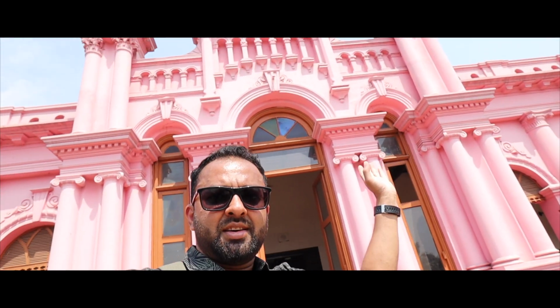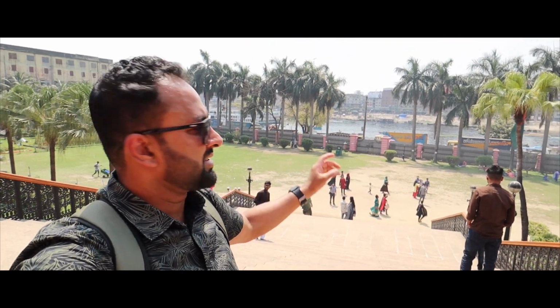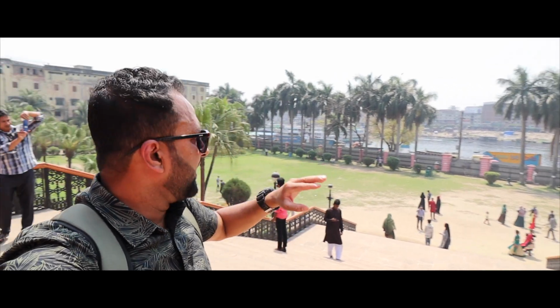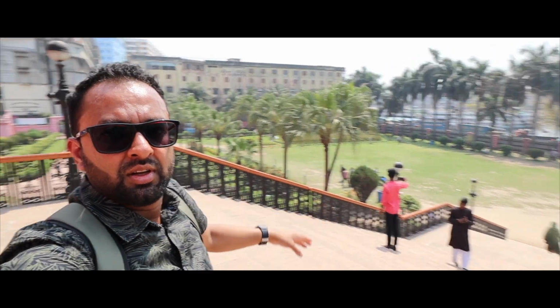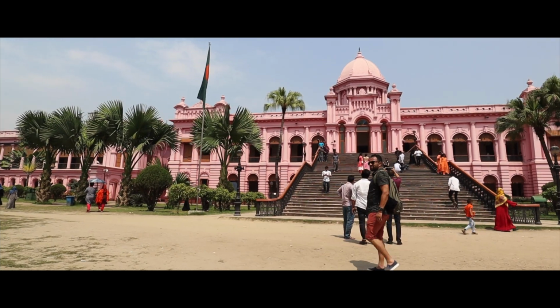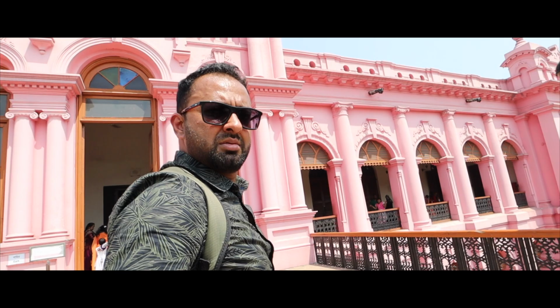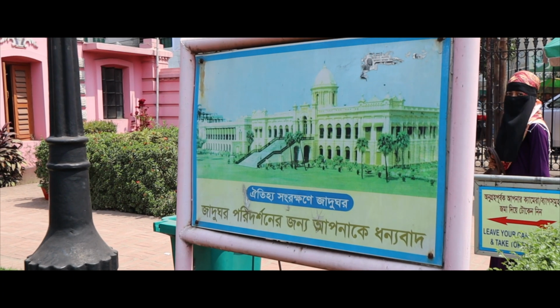So just at the top of the palace here, and this is the top part here, and behind me you can see the river, Buriganga River. On the other side, there's Keraniganj, and then there's all the ports, all the boats. After the demise of the Nawab family, the government took over this place and then turned it into a museum. This is now part of the National Museum of Bangladesh.